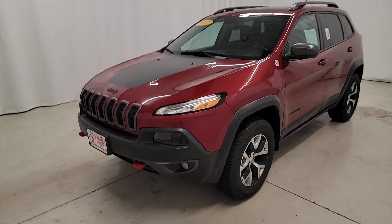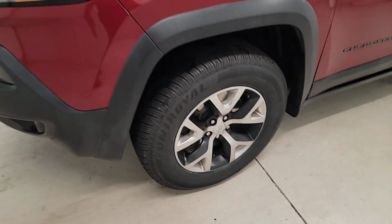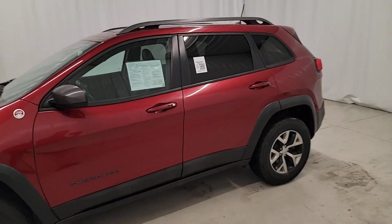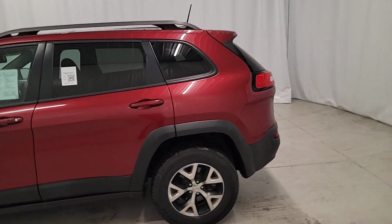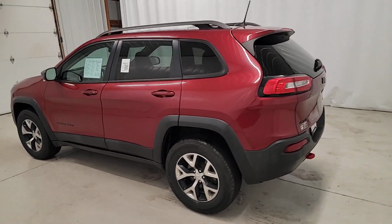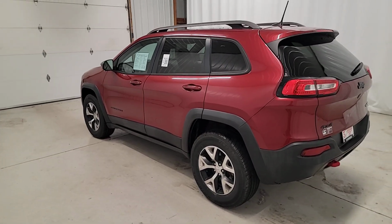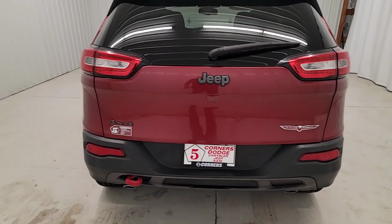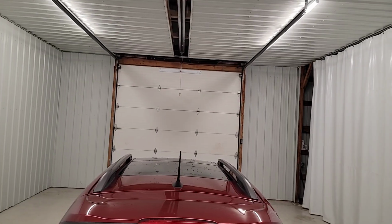Introducing the 2017 Jeep Cherokee. With less than 70,000 miles on the odometer, this vehicle stands out from the rest. The Cherokee has your back on all your adventures. Its generous cargo capacity, safety technology, off-road capability, and passenger-friendly interior infuse each journey with confidence.